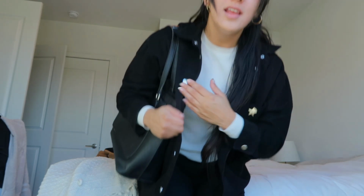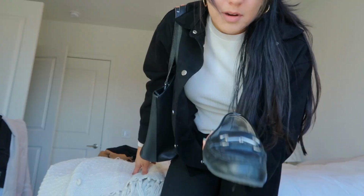First thing I was gonna do is show you my outfit for the day. So this is my outfit. I've got a bag from Guess. I've got my coat because it's winter time, and this white long sleeve and this coat are from Zara. These pants I thrifted, but honestly any flats will do because we're doing a lot of walking throughout the day. So flats or heels, the dress code is business casual.